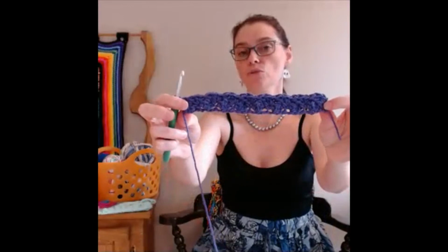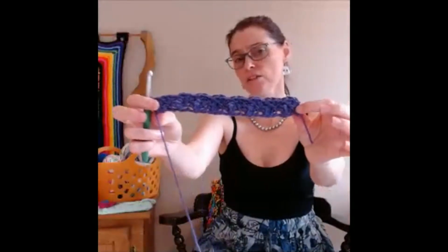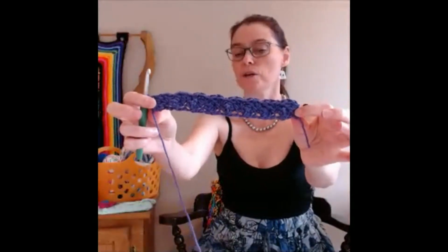So here's what I've got so far. That's the first 2 rows of pattern. I think you can see that pretty well. I know it's purple, but I'm going to change colors now. And we've got a tutorial on this. So if you can't quite see it because our streaming isn't so great, then don't worry. We have a nice clear tutorial that you can follow instead.